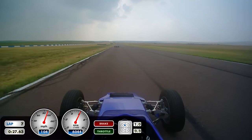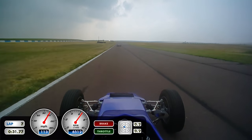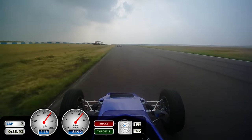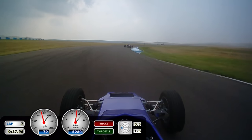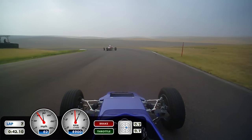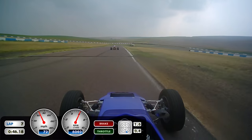This Ford engine is fresh. You can hear it singing. 6,500 RPM from a pushrod 1600 is really turning the motor. Hard on the brakes, I love this kink. Turn four, at the end of the straight, 79 miles an hour through there. Set up for five, get a good run down the hill. Second gear, back to third.